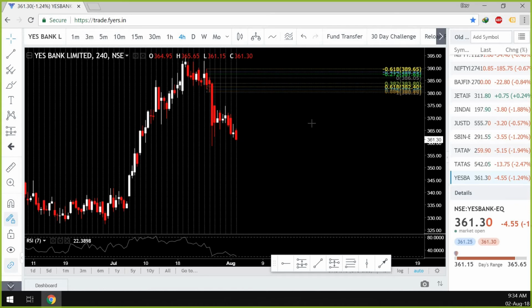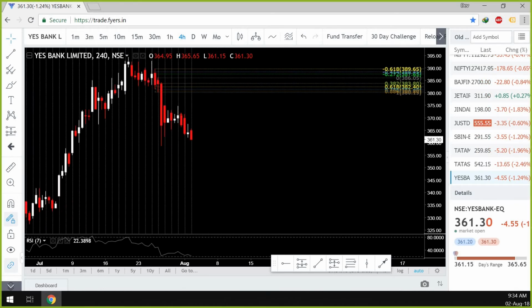But that leg has to be completed, right? It has been like this from the start. Nothing new, I'm just repeating what we discussed in the previous session. So it's that much powerful. So near this area, look for any reversal. Before that, just keep selling it.